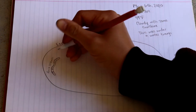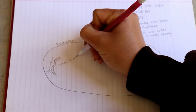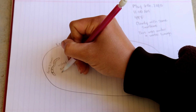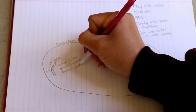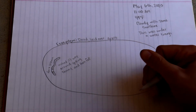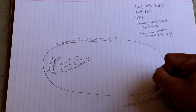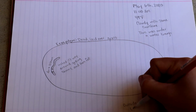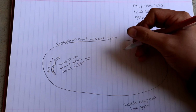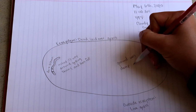And let's talk about its movement. So it kind of inched its way around. Getting skinny. And then fat. And then also, let's talk about around my ecosystem. So outside, there was a lot of live grass. And then also I want to note in here that the ground was damp and cool.